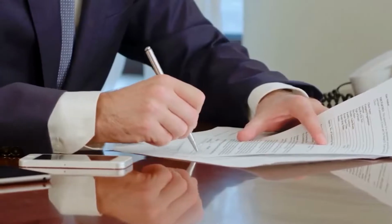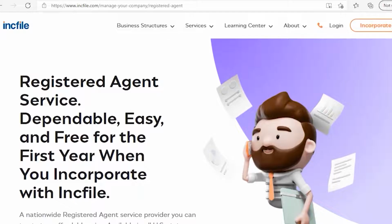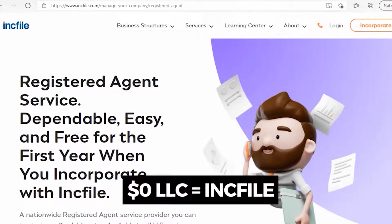You can register yourself or someone in your company, but I highly recommend getting a professional registered agent, as they have more knowledge of protecting your company in cases of possible cracks. Besides, hiring a professional registered agent is not expensive. In fact, there are companies who offer a free registered agent as part of their package when you form your LLC through them. Incfile is a company I recommend which has this free service.